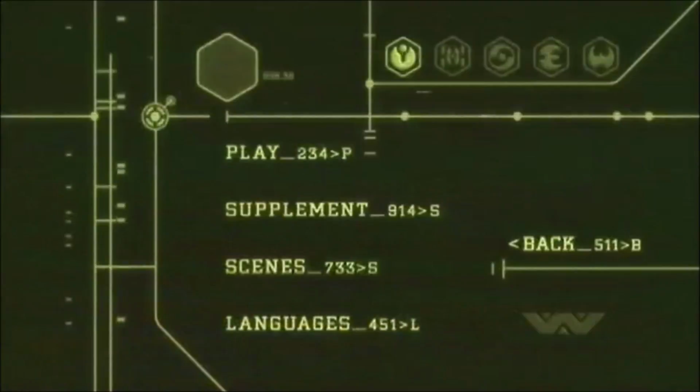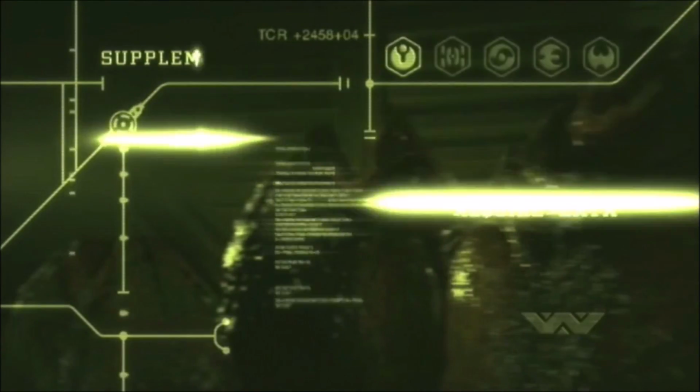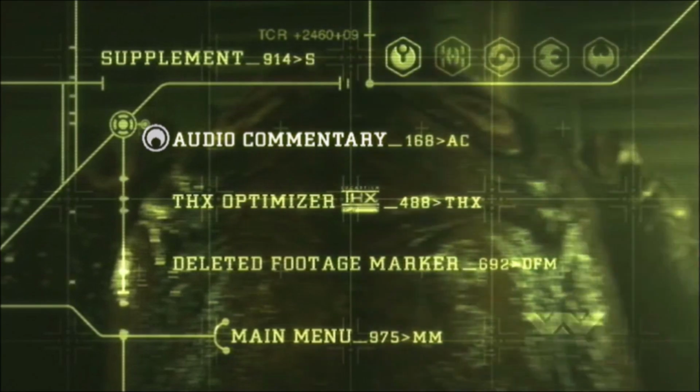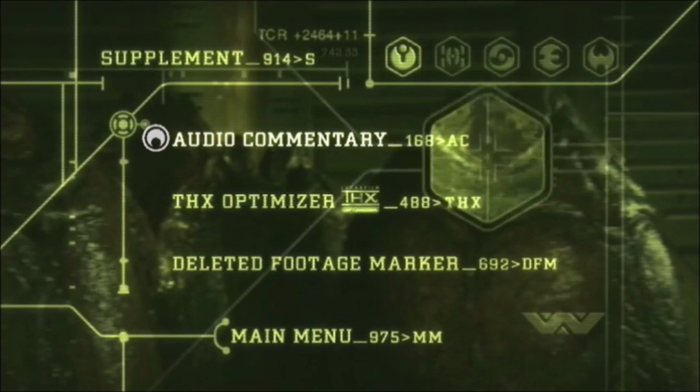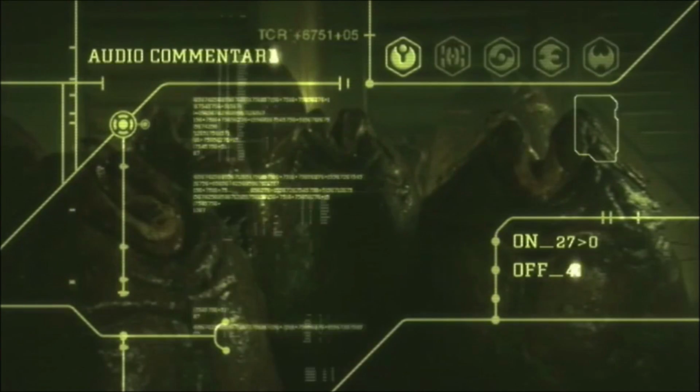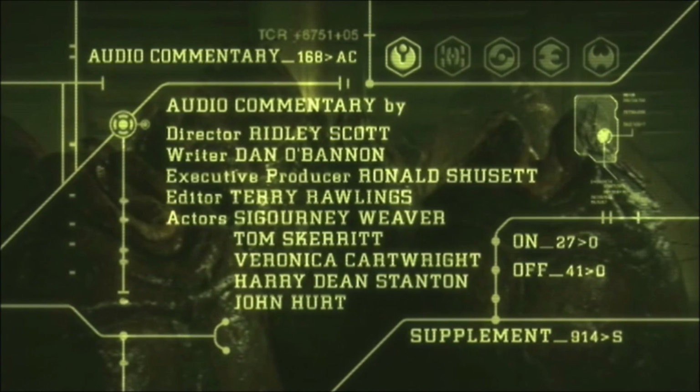As far as the supplemental material goes, the bulk of extras will be found on the next disc in this set, but of course accompanying this feature disc is a new commentary track. Throughout the feature, you'll hear commentary from director Ridley Scott, writer Dan O'Bannon, executive producer Ronald Shusett, editor Terry Rawlings, along with actors Sigourney Weaver, Tom Skerritt, Veronica Cartwright, Harry Dean Stanton, and John Hurt.